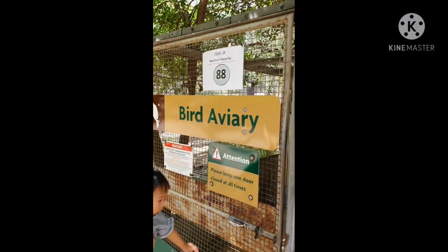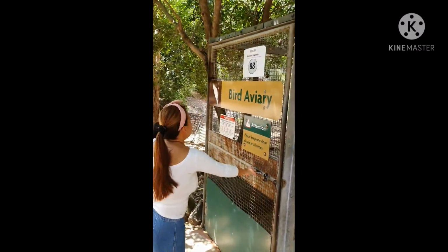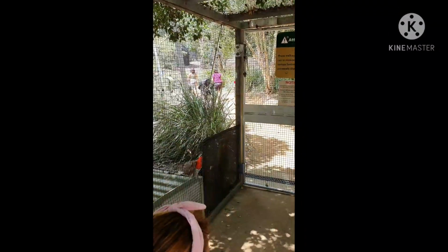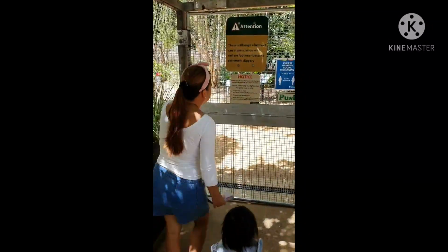Bird aviary. Okay. Ibon. Queensland, Australia.